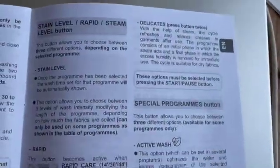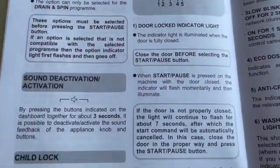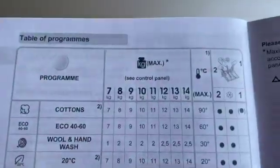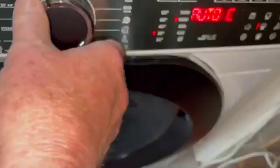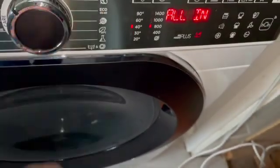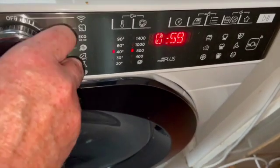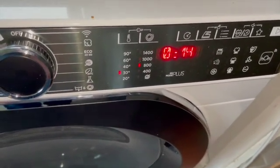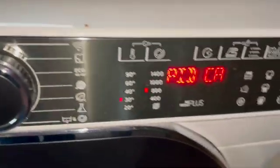It's very puzzling. In the first film, I mentioned that the controls are not very intuitive, but I might have been wrong. Here I am trying to work out how to set the Rapid 14 cycle. Auto Care, all in... Rapid Care 14. There we go. So you just turn it to Rapid Care 14.